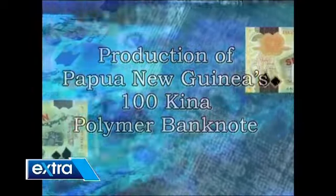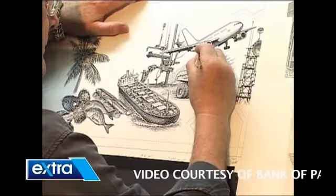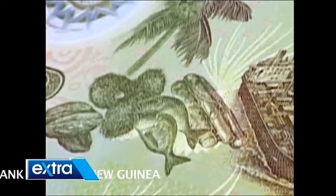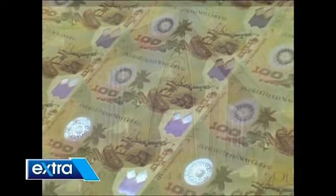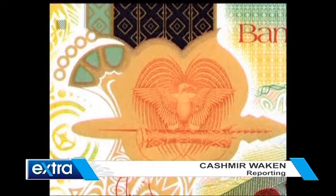The 100 Kina banknote is the highest of the other banknotes. The design of the banknote represents the progress in technology advancement and economic activity since the country's independence. The banknote contains a portrait of the Parliament House, the national emblem or crest.